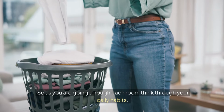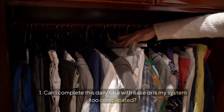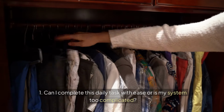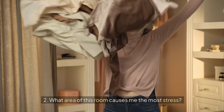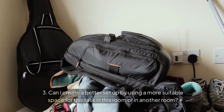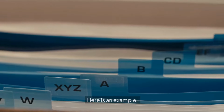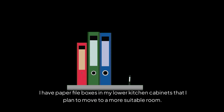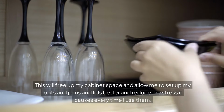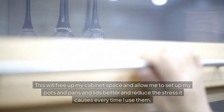So as you go through each room, think about your daily habits. Ask yourself the following questions. Number 1, can I complete this daily task with ease, or is my system too complicated? Number 2, what area of the room causes me the most stress? What is stressful about it? How can I improve that? And number 3, can I create a better setup using a more suitable space for this task in this room or in another room? Here is an example. I have paper file boxes in my lower kitchen cabinets that I plan to move to a more suitable room. This will free up my cabinet space and allow me to set up my pots and pans and lids better and reduce the stress it causes me every time I use them.